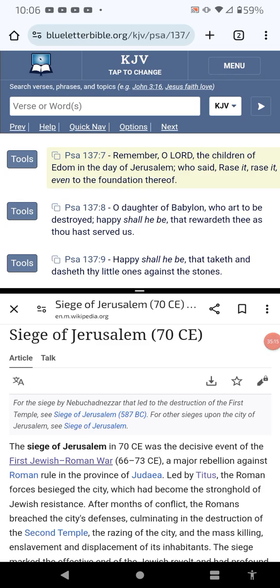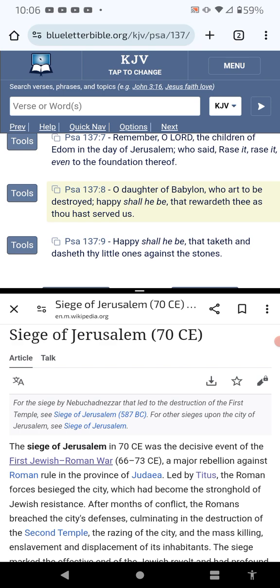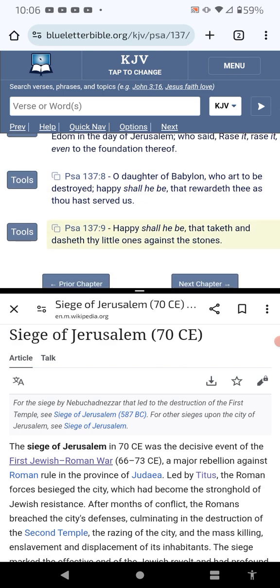O daughter of Babylon, who ought to be destroyed, happy shall he be that rewarded thee as thou hast served us. Happy shall he be that taketh and dasheth thy little ones against the stones. And the scriptures talk about giving them back double, so this will come back on their heads.